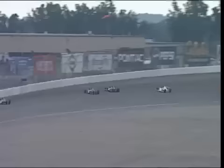Now, we have talked from time to time about the draft and its effect here. Well, who better to ask than the people that have to drive these cars?